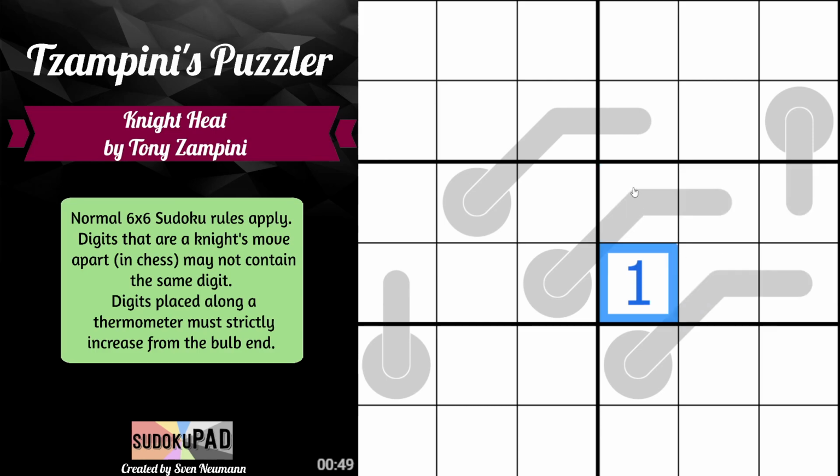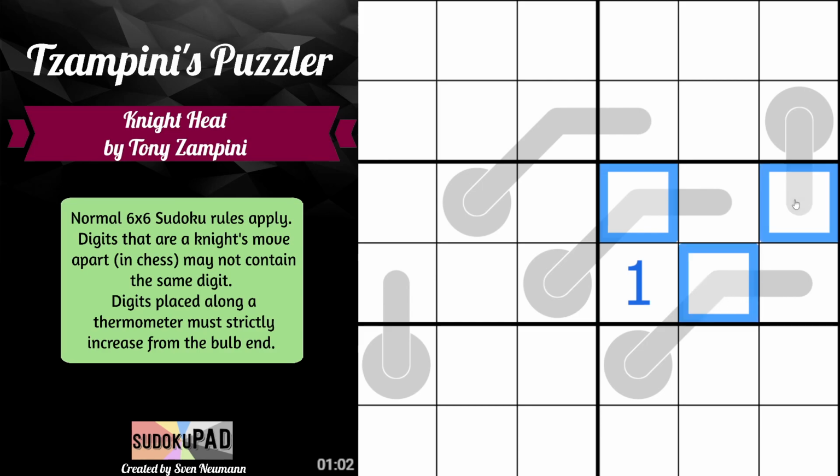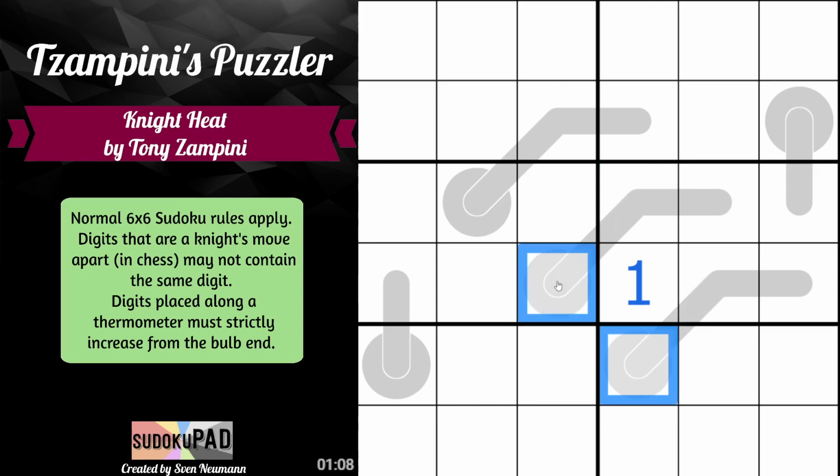Well, 2 would have to go in the second place on the thermometer. Of course, 3 cannot go up a thermometer, because if it did, then you'd need 2, 1, and 0, and that is not possible. So 2 would need to go in the second spot up the thermometer. Well, if it went here or here, then this or this would have to be 1, and it can't be because of Sudoku, which actually places 2 here.